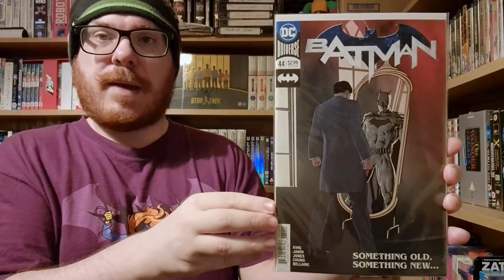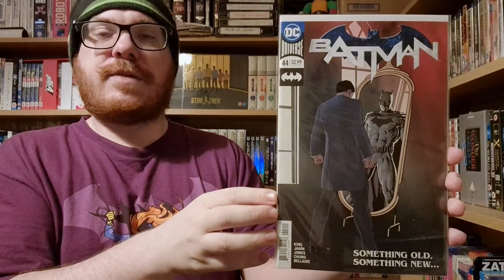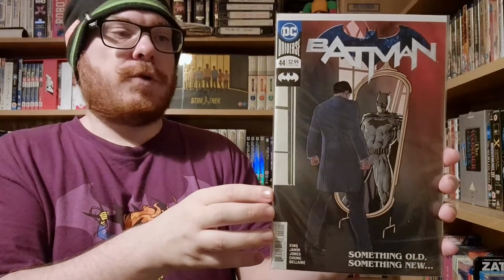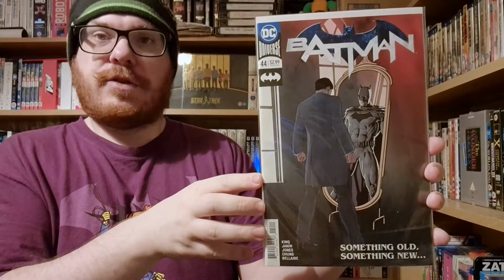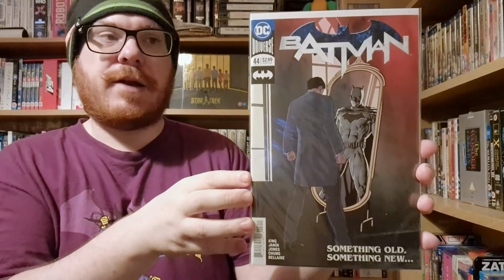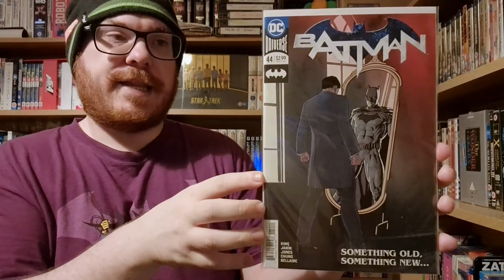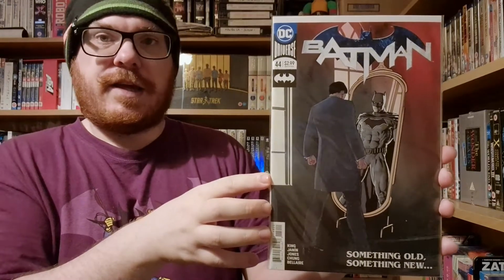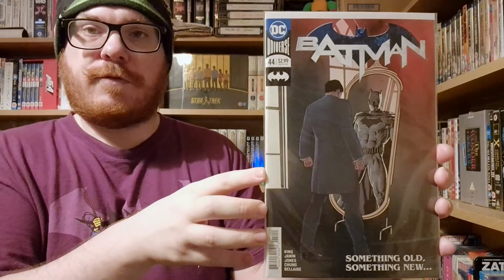Next up this week is Batman number 44 from the New 52 run. I think this is quite an interesting one as we have Bruce Wayne here in his wedding gear. This is from the run up to his wedding to Catwoman, but he's looking into the mirror at himself, dressed to the nines for his wedding, but all he can see is the reflection of Batman, almost as if to say that Batman is the true self and Bruce Wayne is secondary. I thought that was a really interesting one, although it's quite a simple cover. You can take a lot from it. So that's Batman number 44.